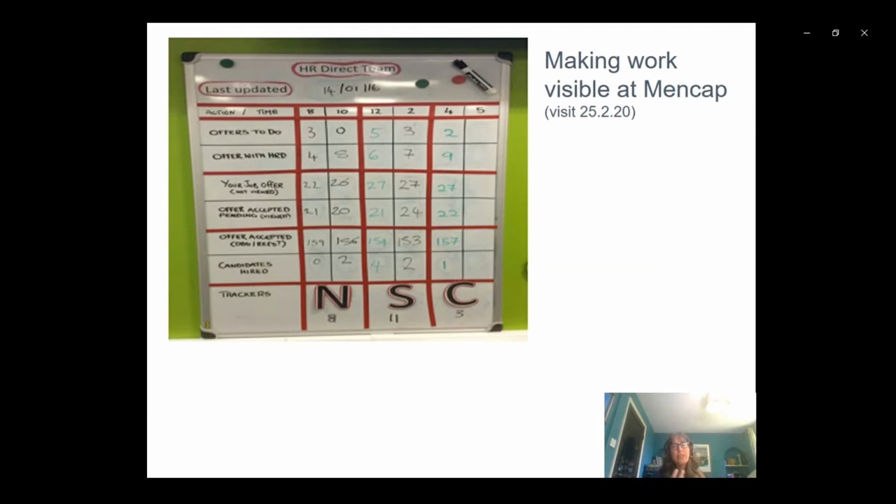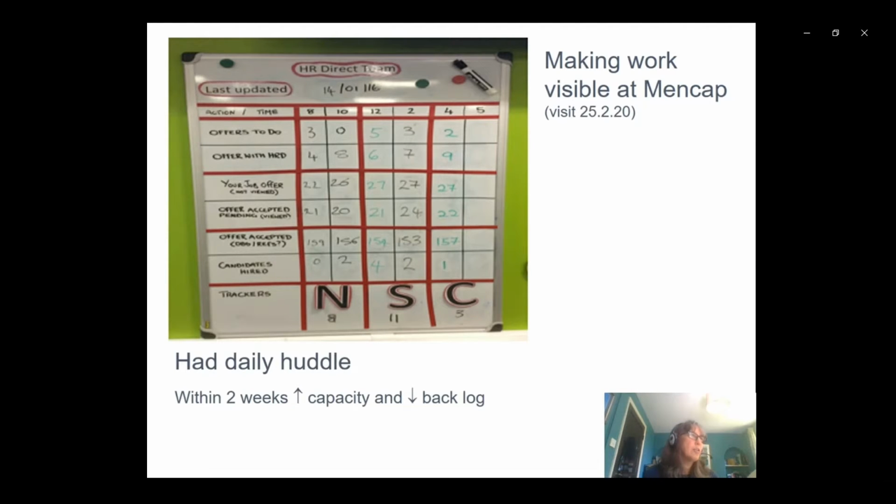And Nikki brought this visual tool in because the HR teams who were involved in recruiting volunteers to support people with their disabilities were falling behind with their work. And they had planners, but they were on spreadsheets, so the work wasn't visible. So what she organised was a daily huddle, and this idea of a daily huddle is part of that suite of agile ideas. And what she found was within 2 weeks, the capacity had increased and the backlog had decreased.